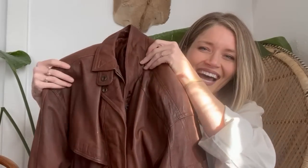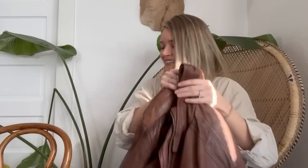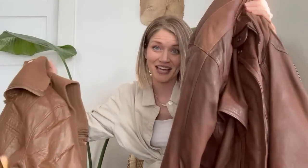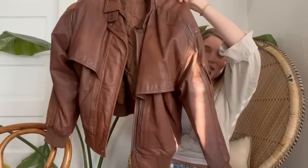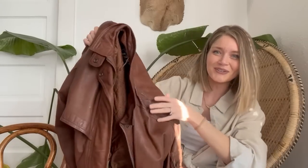Y'all, this is like 3 days ago. Yesterday, I went to a different Goodwill in Weston, and what did I find? This. This is a real leather coat that looks just like this fake leather coat, except that it's made of real leather. And this was $9.99, and it just looks dope. It's cool. I love it.